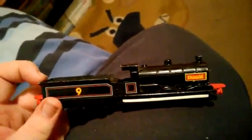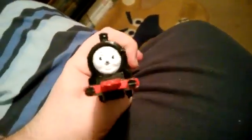and here's the back of him, and the other side of him, and here's his face, and his wheels, and here's the next engine.